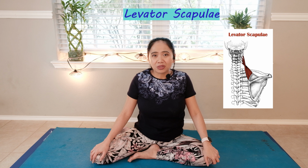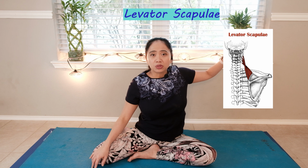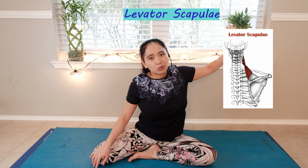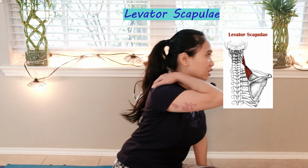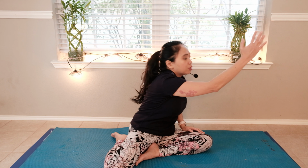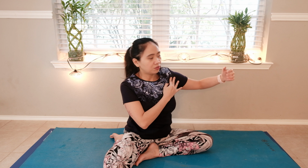The last muscle that we are going to target is our levator scapulae. The levator scapulae starts also in your cervical area and inserts on your scapula. That helps elevate. That's why it's levator. It helps elevate the scapula. So if you have tightness in this area, it creates difficulty with overhead reaching activities because of bad posture. And if you don't correct this, it causes impingement on your rotator cuff muscles. So it feels like a sharp pain on the front of your shoulder.